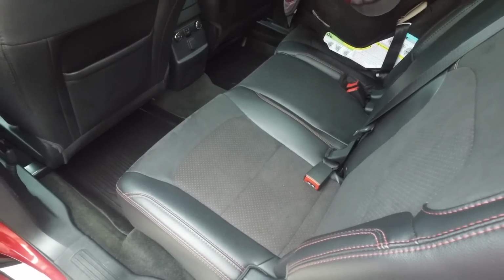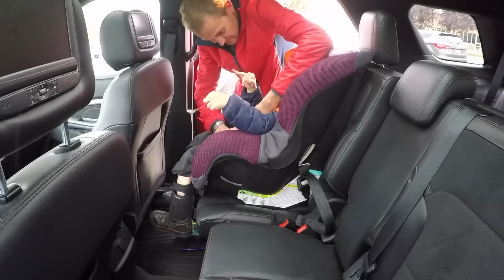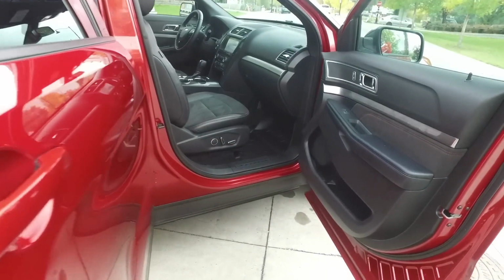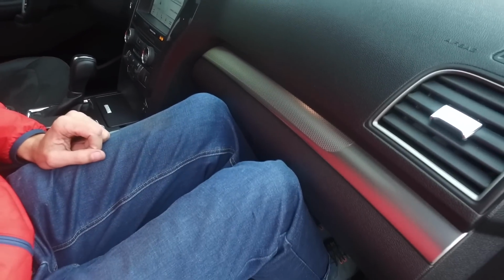Now, speaking of your kids jumping into the second row, it's a bit tighter in there than I had expected, which is fine for Roger in his front-facing car seat, but with a rear-facing car seat, we measured out 26.5 inches from the back of the front passenger seat up to the glove box, and that's going to be a surprising pinch for an SUV in this class.